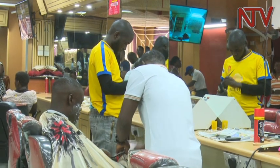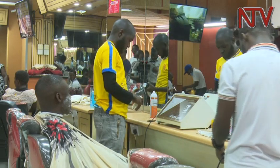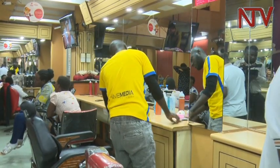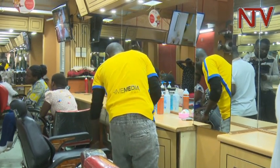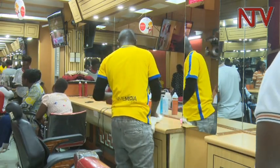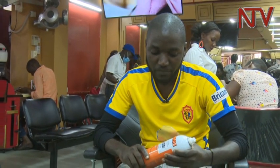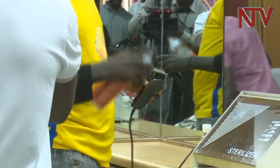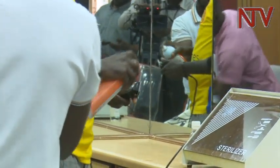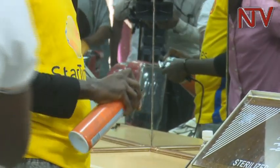Freddy's Salon here in Kampala is one of the most frequented salons in the city center. Oscar Matovu, a barber here, says cleanliness is paramount before he works on every other customer. He says he makes sure his equipment is thoroughly disinfected to avoid spreading any infections. This here is a clipper sterilizer. As you can see, it is a germicidal. It's an antifungal. It kills every germ. You spray onto the machine for a few seconds, 10 seconds. The germs are dead. That is before you start?